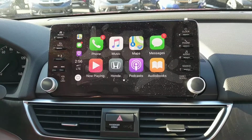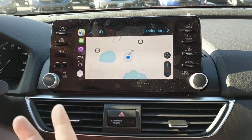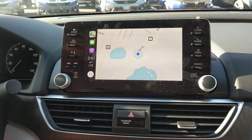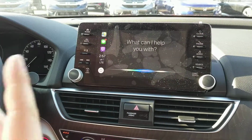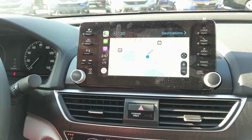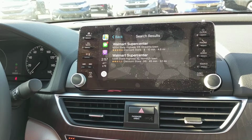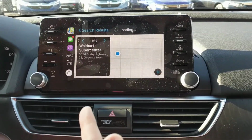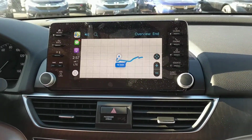Like if you go into here and you hit the maps, your maps will pop up and it'll actually talk to you and tell you how to get everywhere. So say I wanted to go to Walmart. I'm going to hold this talk button down over here on the steering wheel until you hear Siri and say, find Walmart. Okay, one option is Walmart Supercenter on State Highway 23. Let me know if I should call one of them or get directions for you. So then all I have to do is select that, and what it's going to do now is pull right up and you hit go. It's going to tell me exactly where to go and how to get there. Nice, easy, plain and simple.